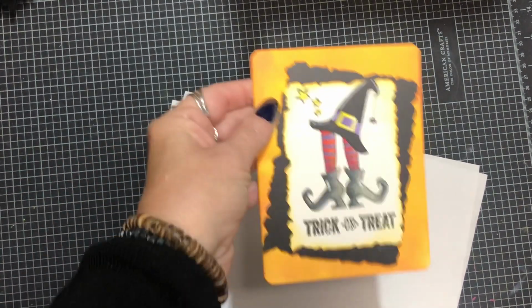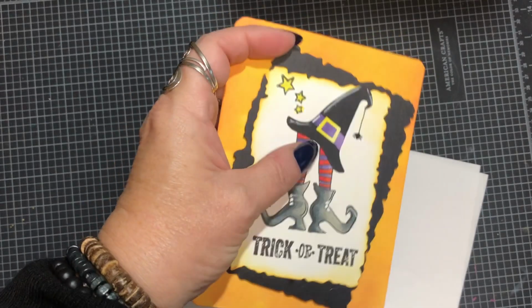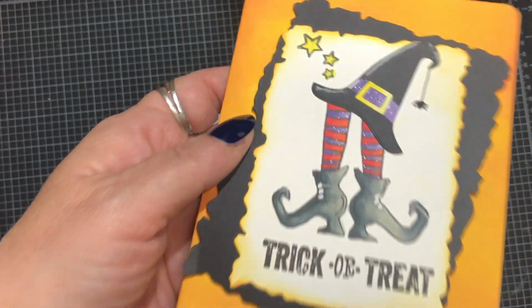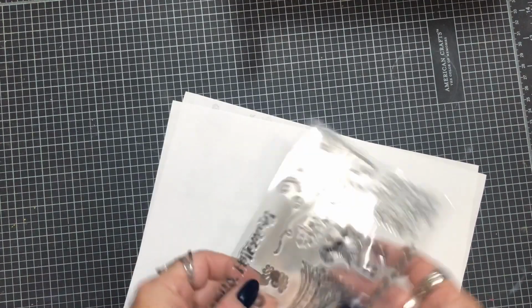Now this one is to replace one of the stamps that I had on, not the last video, the video before. I'd done a card that had the witch's feet in the, which stamp was it? Or which card was it? It was in the witch's hat. This one here. This is a die cut, the hat, but the stamp is no longer available and they discontinued it. So somebody had asked me about it and I felt bad. So I found a replacement and I actually fell in love with it.